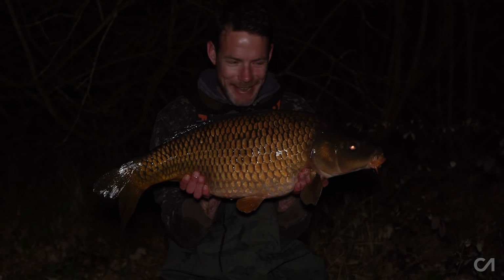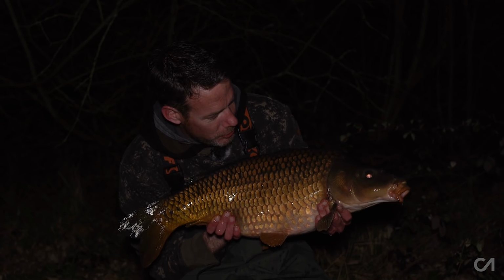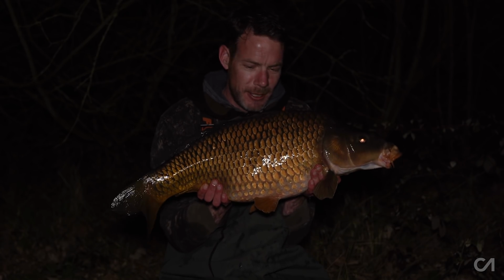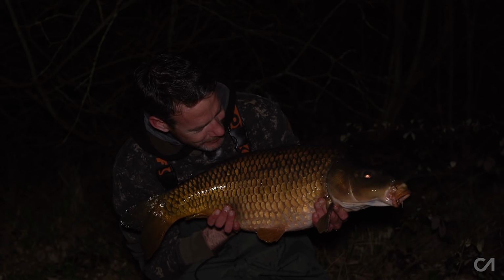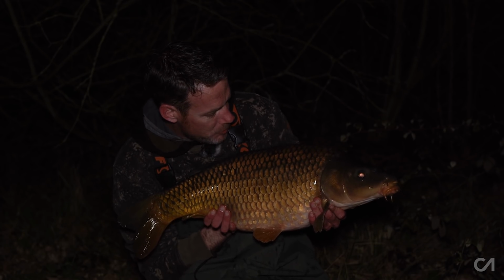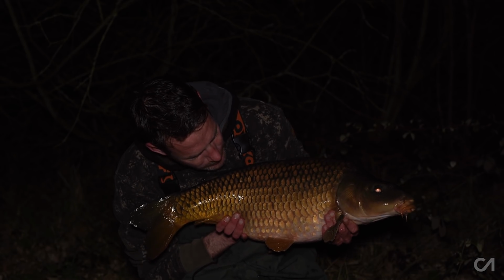Well, hey, look at him. Lovely coloured common, that one. A nice sort of bronzy, golden hues to it. He's got a nasty spike on his fin as well, so I'm going to call him Spike Milligan. Not that we'll ever recognise him again, I'm sure. There's lots of commons in here that look very similar. But if you were to take pictures of every one, I'm sure you'd be able to find unique little features to make sure you know which one's what.